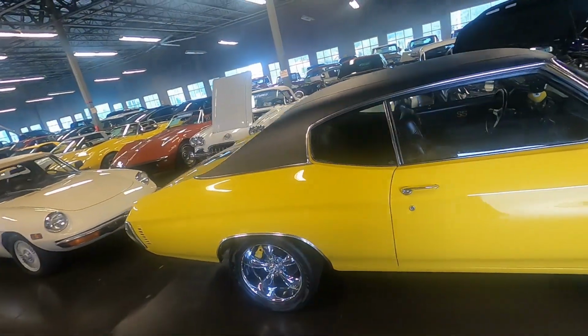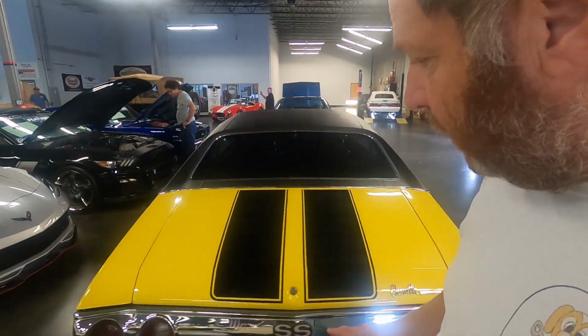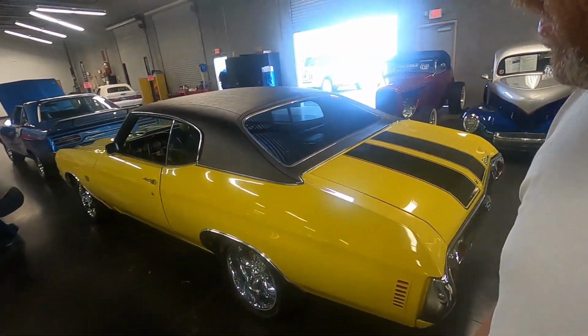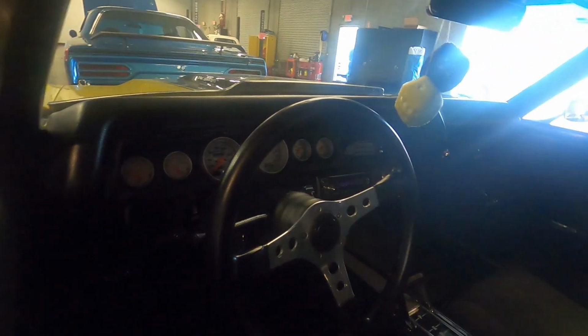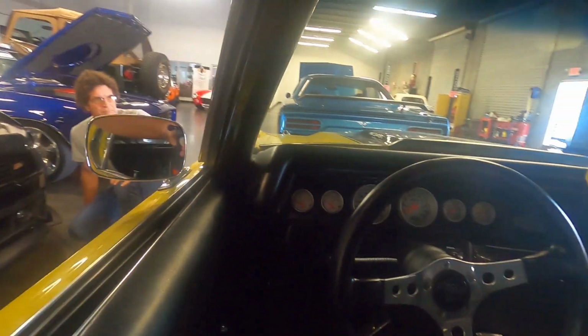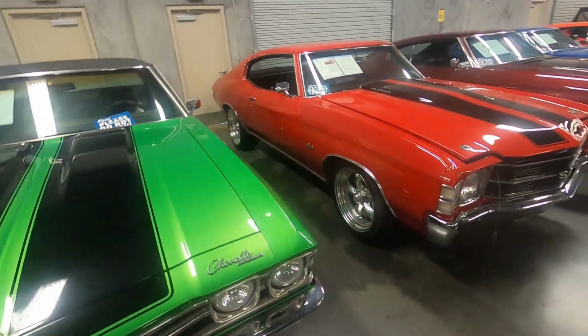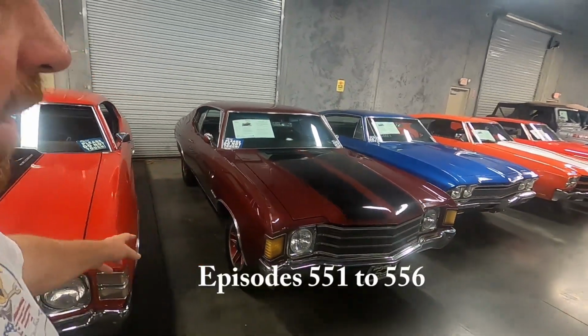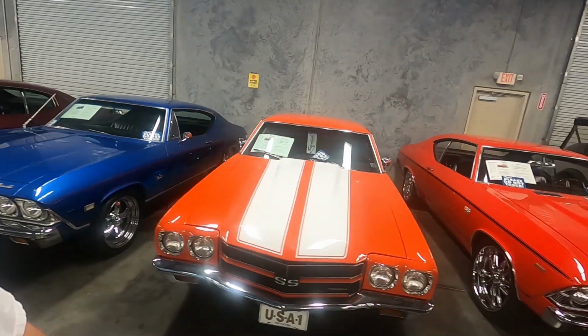Another beautiful muscle car. And this is a resto mod. Although I love these Chevelles. You guys know me, I love Chevelles, especially the '68 to '72s, but this one is pretty much a resto mod. Not a lot left on here that is original, and I don't even know if it's an original SS. But it's a beautiful car. Hey guys, they've got a whole lot of Chevelles here. As I said, we featured these Chevelles in our other video from here. So if you want to see more of these up close, go check out our other video.